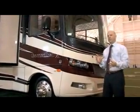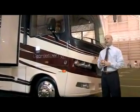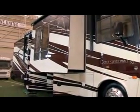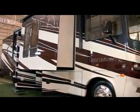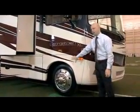The foundation of a Georgetown is really kind of unique. It's on a 22,000-pound chassis. A lot of motorhomes like this are on a much smaller chassis, and it doesn't lend itself to as comfortable a ride as a Georgetown. So it's on a 22,000-pound chassis.